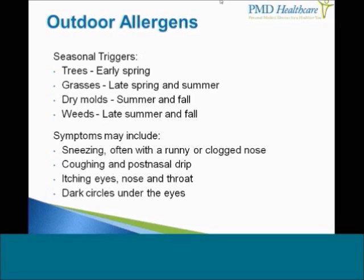Now, you all are probably familiar with the allergic salute. You will see a crease at the top of the nose that is created by the person frequently rubbing that itchy, runny nose upward. So if you're walking down the street and see somebody with a crease on their upper nose, suspect they might have allergies.